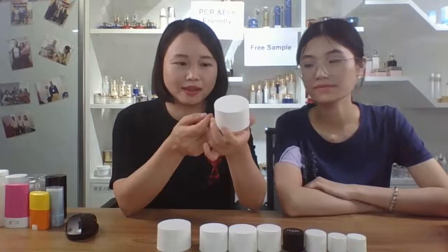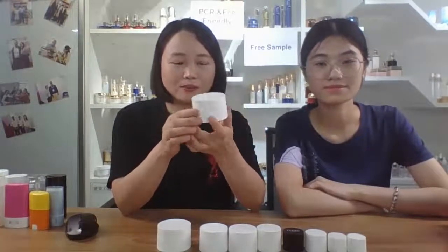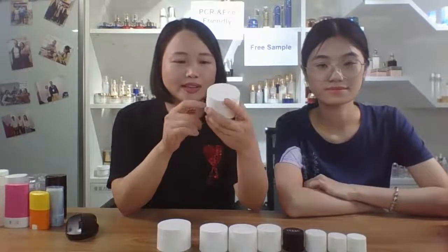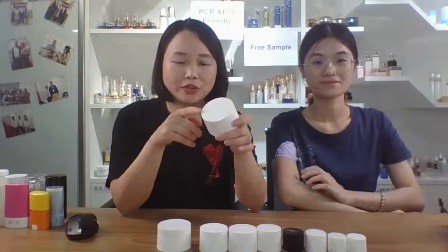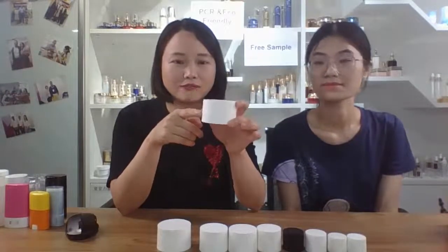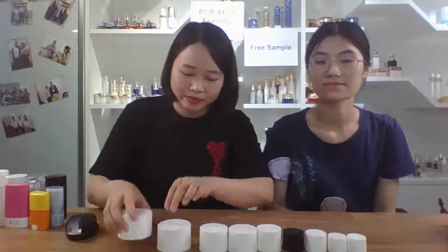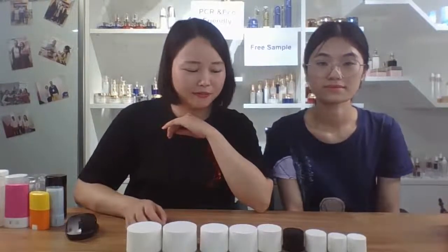And this jar is what color? We can customize the color or logo printing for you, so it will look different. And there are different sizes for you to choose from, for your different products.